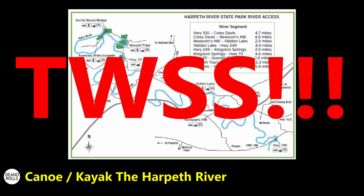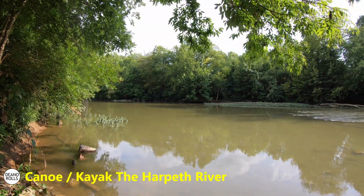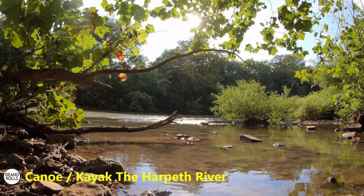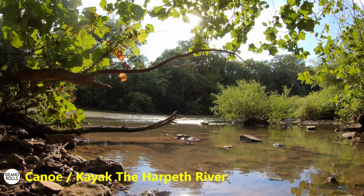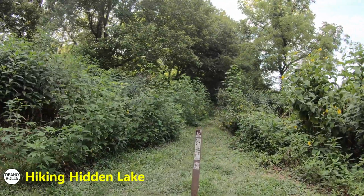And that is a goal of ours to do this summer. We've bought kayaks, and we are going to do the whole 40 miles. We'll break it up into some form. And then down beside the canoe launch, there's a little half-mile loop.